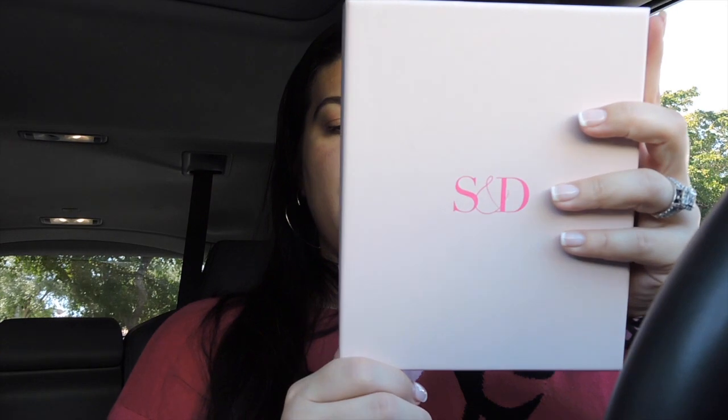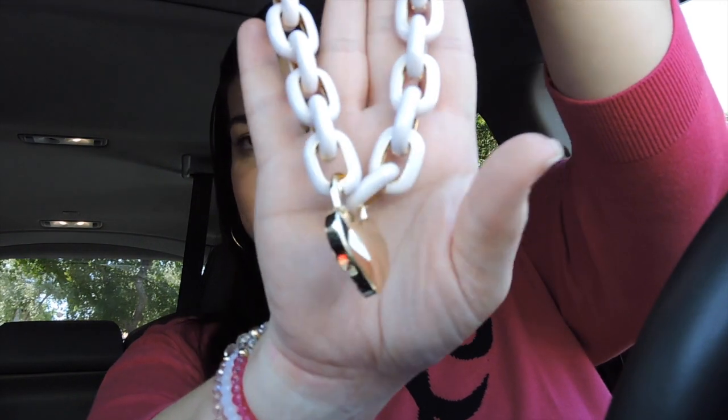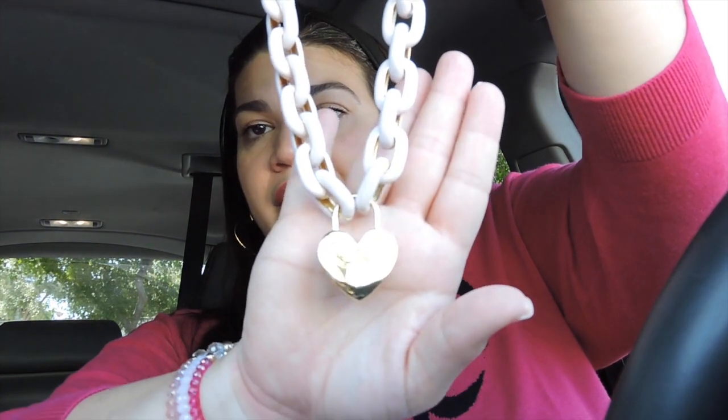This one here, I believe, is my favorite piece from the entire line. I was so obsessed as soon as I saw this, and I know you guys are gonna be obsessed too. Beautiful packaging, of course. This is the Take Heart Statement Heart Necklace. You guys know that I've always loved statement necklaces, but this completely is me. Look at this beauty right here, guys, with its little heart locket.